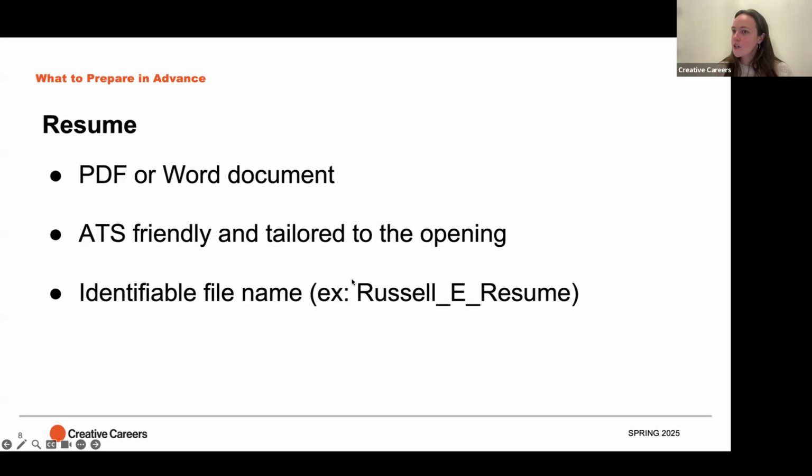Some other things that we want to keep in mind for our resume as we're preparing it in advance of our application are the format of our document. Generally speaking, try to stick to a PDF or a Word document. If there is a specific request from the company you're applying for, you'll see it in the actual description. It'll say, please submit your resume in PDF form or in Microsoft Word form. If they don't give you a specific file format that they're looking for, you can use either, whichever you prefer. But again, keep in mind that they might make a specific request for you, and you should check in on that, make sure that you're able to submit the type of file that they're looking for.